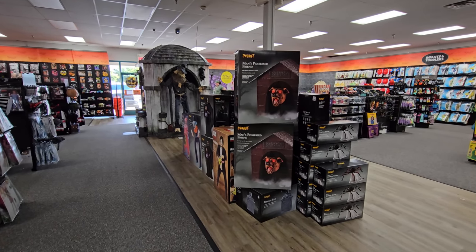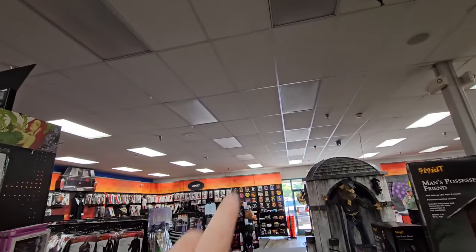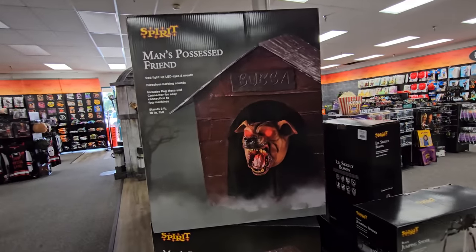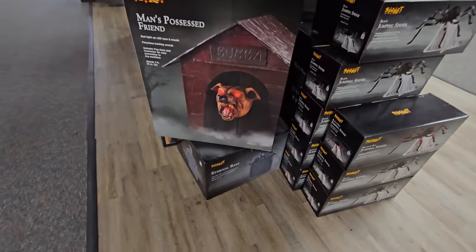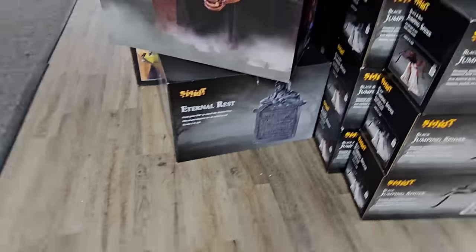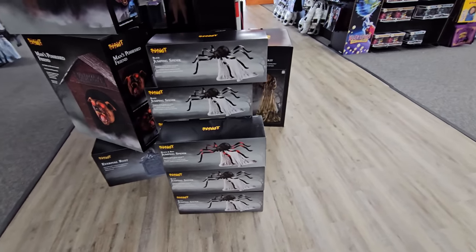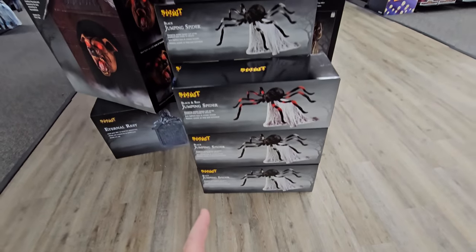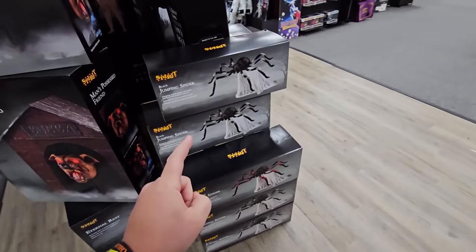Ooh, a light just went off, which makes it even spookier. What the heck? I think that was these lights. All right, let's get down to the spooky goodness. We've got man's possessed friend Bubba right here. In fact, we have two of them. We have an Eternal Rest on the bottom there. We have a whole stack of jumping spiders here. We have the black and red. The black. Do we have a brown? I don't see any plain brown, but that is fine.